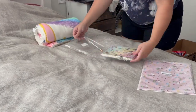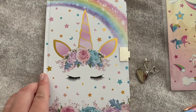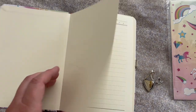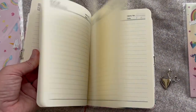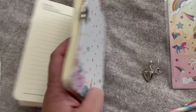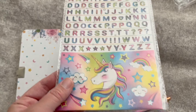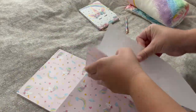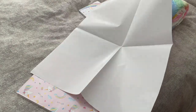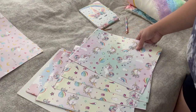In addition to the blanket, they provided a cute unicorn journal with a heart lock and key, some stickers, and a ballpoint pen. These all come together in one pack. Aubrey loves writing and drawing and keeping things away from Jack, so this lockable journal is perfect for her. I will be wrapping these gifts using WERNNSAI's pre-cut unicorn wrapping paper. I like how the sheets are large enough to wrap most boxes and how they are stored flat. In some ways, this paper is also a gift for Aubrey because she loves using wrapping paper to craft with.